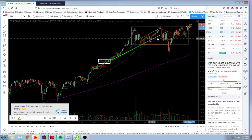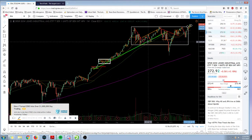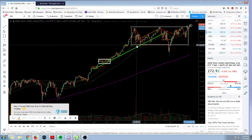What's happened over the last few years, to simplify it a little bit and not get too bogged down in technical analysis, looking at different candles and whatnot, is look at the attitude of buyers and traders. For the last couple of years, 235 has been considered a good value, like buying the Dow Jones at a discount. 265 to 269 has been considered a bad price. It's considered overpriced. This is where people think the Dow Jones is not worth that.